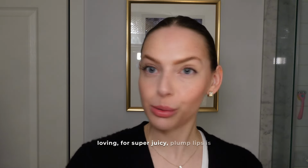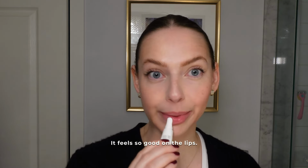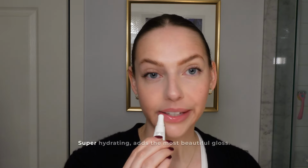And the product I've been absolutely loving for super juicy, plump lips is the Atelier Lip Wrap Reviving Balm. There's no color at all to this. It feels so good on the lips. Super hydrating, adds the most beautiful gloss.